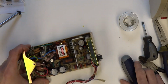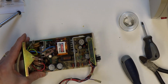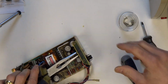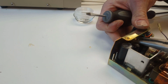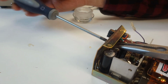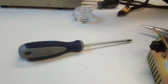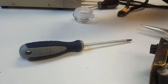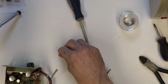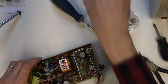Again, a pair of long nose pliers and Phillips screwdriver. I think there was another crinkle washer behind this one as well. Oh, there it is. And then you can just pop that socket through. You're giving it a little push.